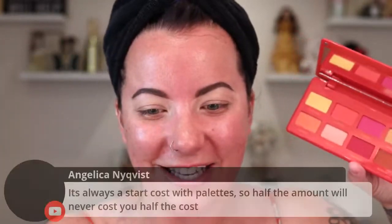But they have to label it as a pressed pigment because they can't use crushed beetles in their pigments to classify it as an eyeshadow palette. So that's why, to be vegan and cruelty-free, they have to label these types of shades as pressed pigments, if that makes sense.